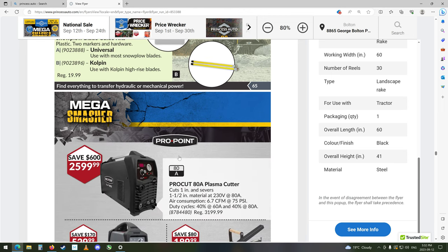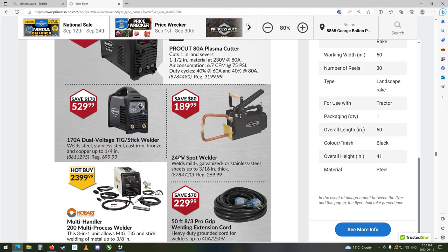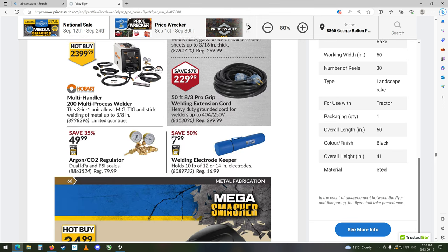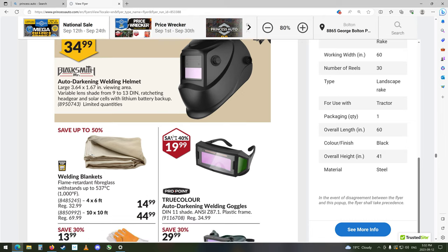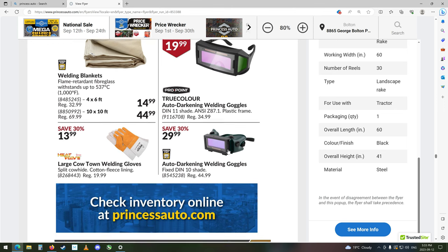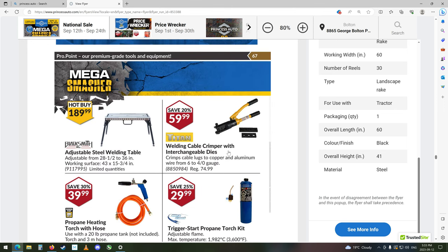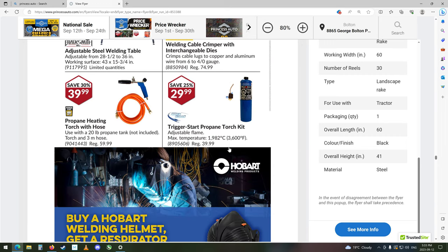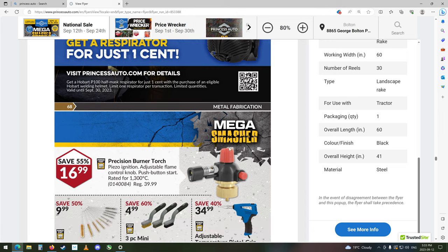Generators. Welders, my bad. Welders, plasma cutters. Very nice. Welding helmets. There's the welding blankets, so you keep warm when you're welding. You know, you wrap this around you, keep warm. That's what they're for. No, I'm just kidding. You hang it up, or put it on the floor or something, and then it just catches on fire. Not your floor, hopefully.